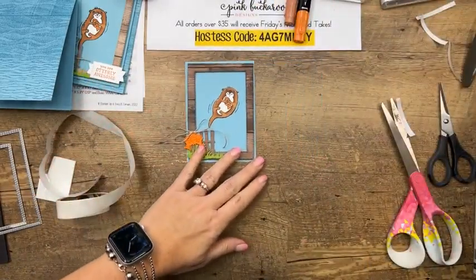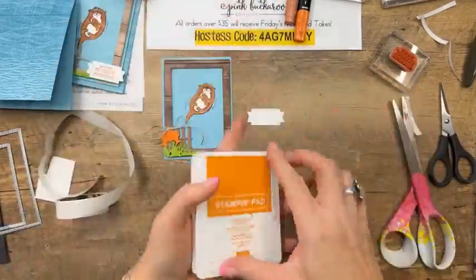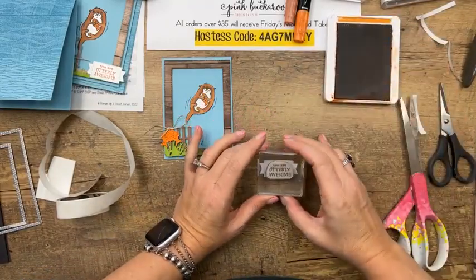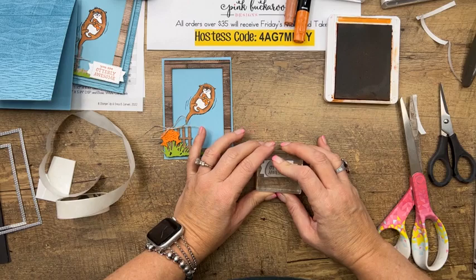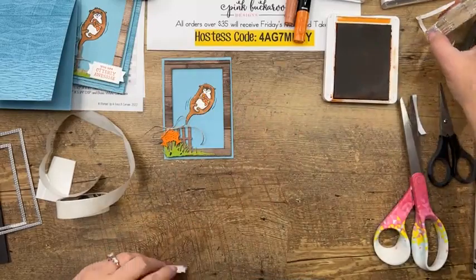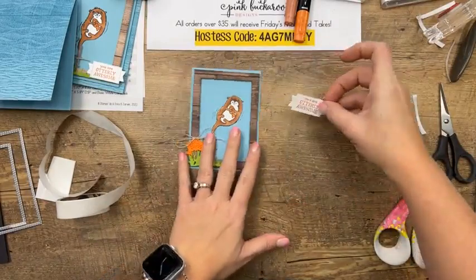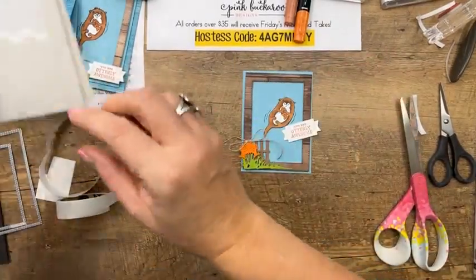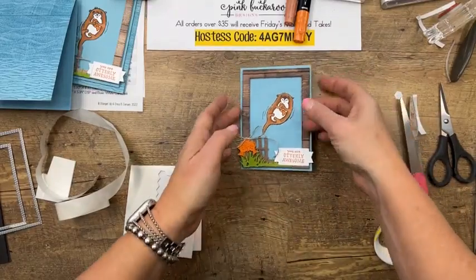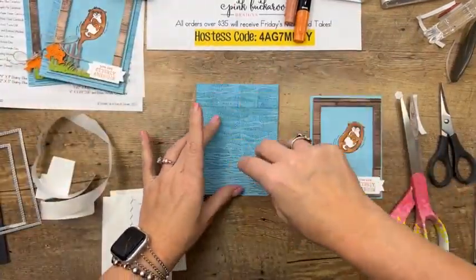And I have cut out this from the large message die. And we're going to see if I can stamp this on here straight. Typically, you want to stamp and then die cut. Yep, it's crooked. Oh, I don't like the backside. It's like messy. All right, well, we're going with it. You want to stamp and then die cut. That way you have more control over it and it won't be crooked. But for the sake of the video, I try to do a lot of things ahead of time. All right, so we're going to put that there and then we'll bring this over and adhere it to our card front.